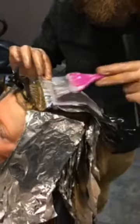Finishing up right here. Oh, yeah. And just like I was saying first, you don't put the lightener right up at the top. You start it down, get this here, and you work your way up. You do a little wiggle right there. That way, no bleeding whatsoever, no leopard spots.